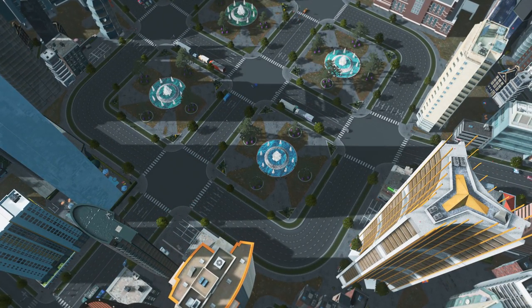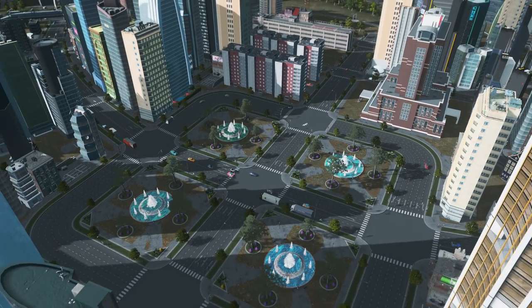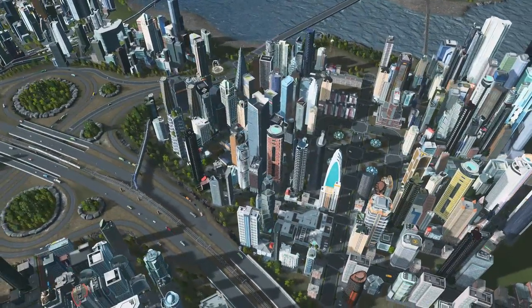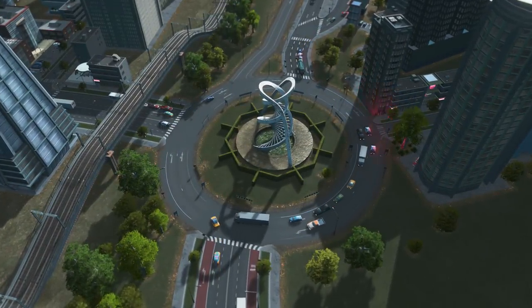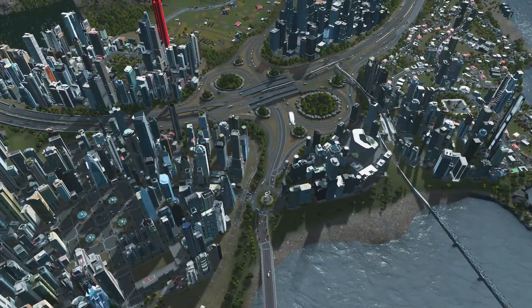It's one way around the outside with cut through lanes, and it just gives everybody loads of options on where to go, and it just keeps the traffic moving. It does work really well. The more roads there are, the better the traffic flows. Not always, but sometimes. I've got this little roundabout here I did as well. I like that, with that little centrepiece. And that leads over, if I remember, to Sporty Island. Yeah, there we go. So that looks good.